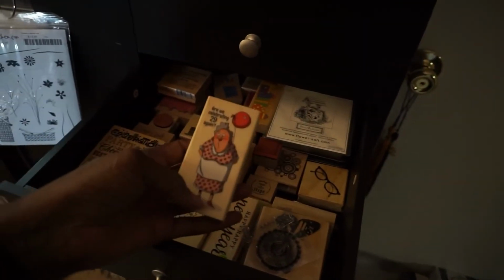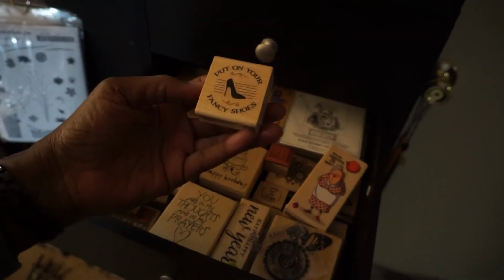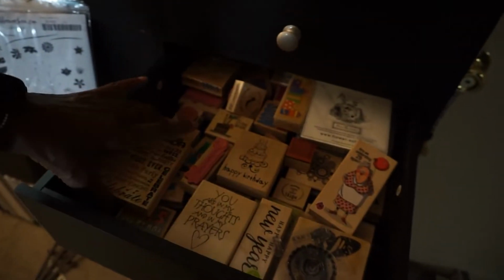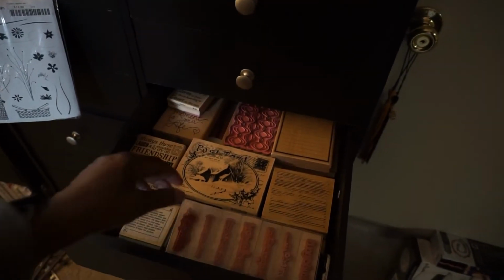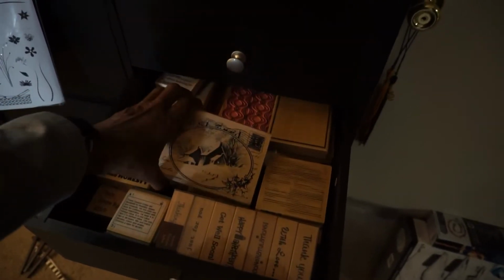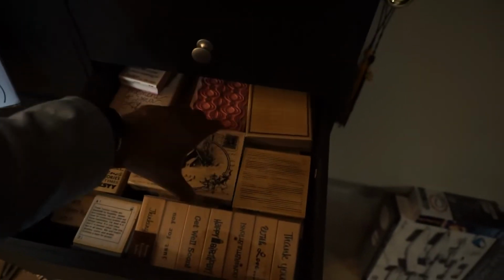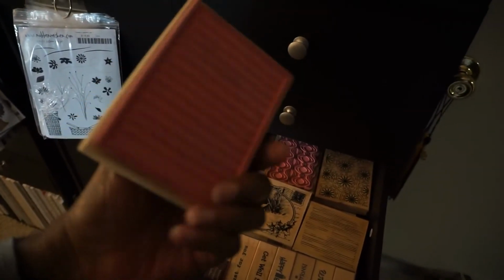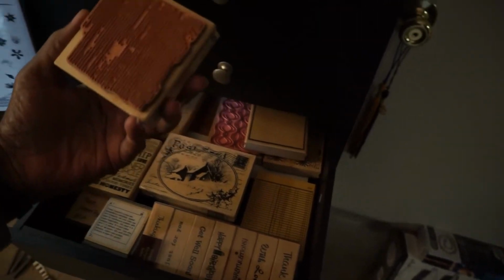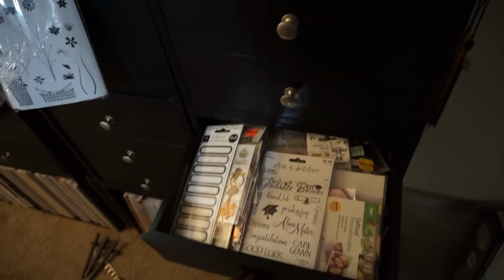And I still use a lot of these birthdays. I have a lot of birthday stamps. Put on your fancy shoes. But guys, when I was going through here trying to decide, I just could not decide, so I chose not to. And here are a lot of my background stamps. I know, right? And this is one that I really love, that stamp. It made the prettiest Christmas cards. And then I have this one, which you can use for notes and journaling, and that's why I kept it. And then these, anyway, like I said, I just could not get rid of them.